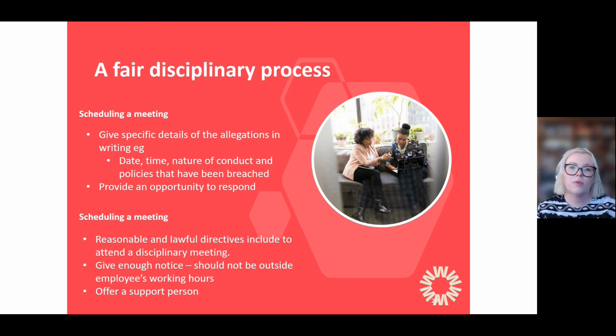It should be within their working hours, and it's a good idea to offer a support person to the worker as well, so that they have someone there to help them, perhaps take notes. They're not there to talk on behalf of the employee, but just someone independent there who can help and assist the worker, because obviously it's usually quite distressing for the worker having to defend themselves in a disciplinary meeting. So it's just helping manage the risk of that worker being affected by the meeting. It's all part of a fair and reasonable process.